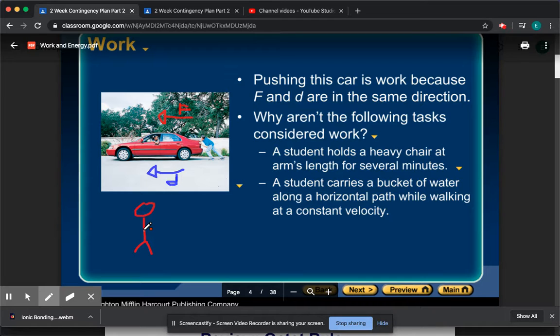So the bags are not going up or down. They're just staying in one spot at your waist, right? But what are you doing? You're holding, let me just put the arms out for the sake of being able to draw the bucket. So you have this bucket filled with water. You're holding that bucket up.